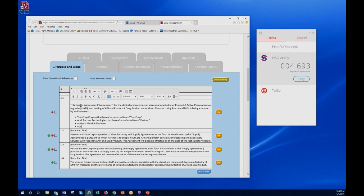That's a beautiful form. I love the rounded tabs, and this is all just stock InfoPath being displayed in FormsViewer. Is that right? That's right, and there's a lot of things that have been done here.